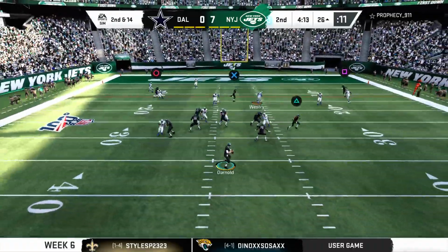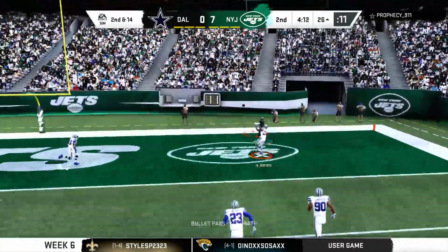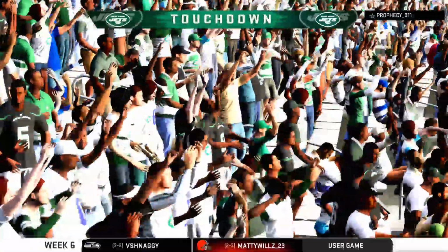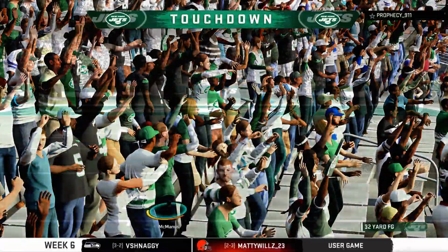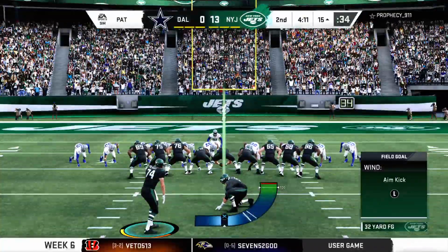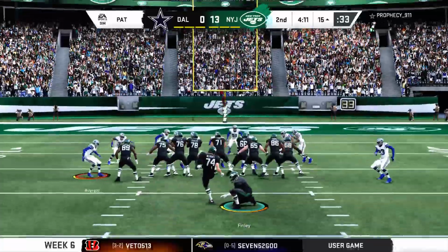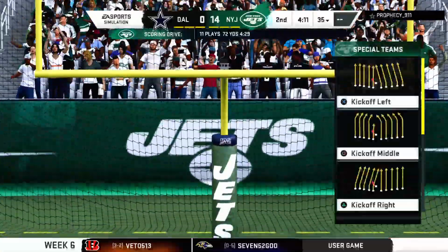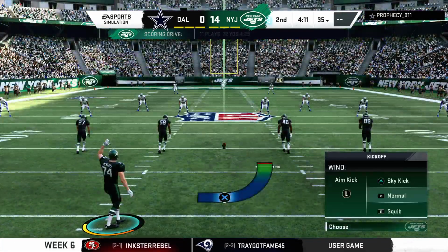Play action. It's Darnold letting one go deep for the end. That is caught by Anderson for a Jets touchdown. Robbie Anderson, his 6th touchdown of the season. And the Jets will extend their lead. McManus's point after is good. And that'll make the score 14-0.